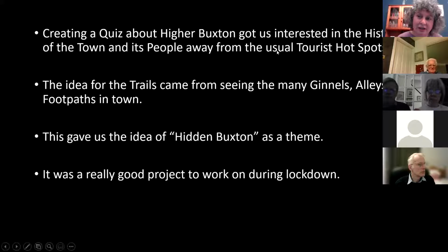So the idea for the walking trails came from seeing the many ginnels, alleyways and footpaths that run around the town. And that gave us the idea of a theme of Hidden Buxton. We really enjoyed working on this project, and it was a great thing to do during lockdown. We were able to do research from home, talk via Zoom, emails and phone. And then when the rules relaxed slightly, we were able to get together in person and walk and test out the routes.